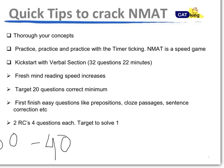Finish them up, then move on to your reading comprehensions, because you are going to have 2 RCs with 4 questions each, and your target has to be to solve at least 1 RC in the second. And if you have 3 RCs, then my target is to solve 2 RCs and leave the third one. The trick lies in which RC I have left, because that's going to save my time.